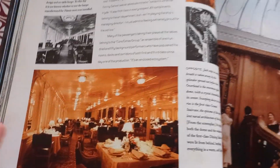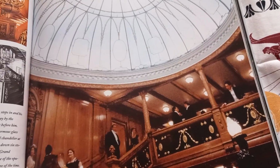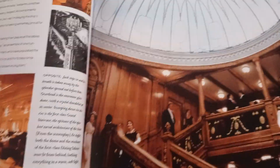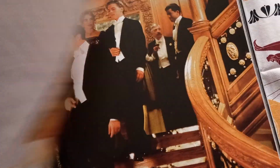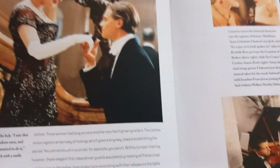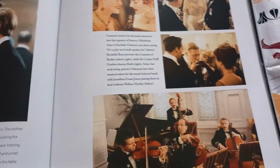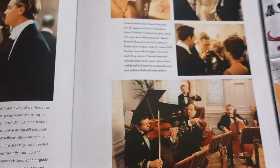And I do get emotional as well when I see the artifacts of Titanic. I do get really emotional. So I think I may have a past life on it. I mean, because it does feel like home as well, you know, it does feel really homely to me.